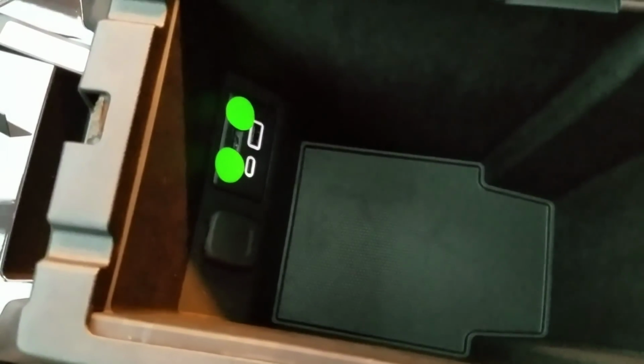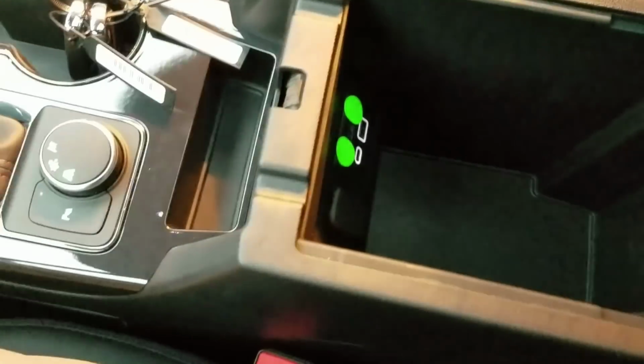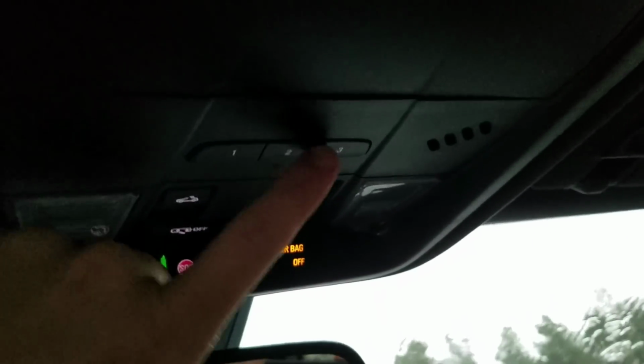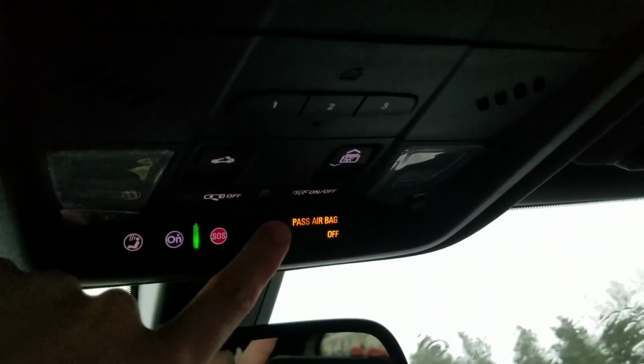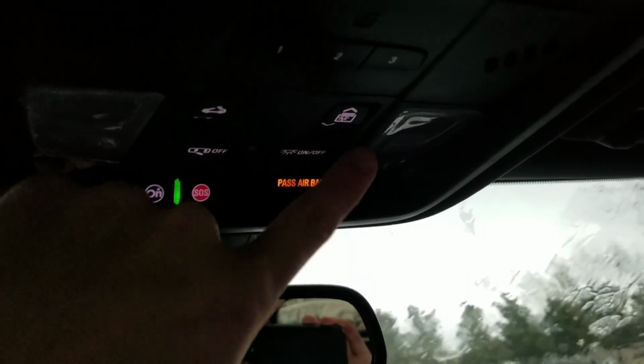Those green stickers are from the factory, but you have the SD card slot, more USB, and a 12-volt inside of there. Let's take a look up top. Actually, we'll take a look here. Illuminated vanity mirrors. Universal home remote for your garage door openers, all your OnStar controls, your dome light controls. And if it wasn't raining, I would go ahead and open this.